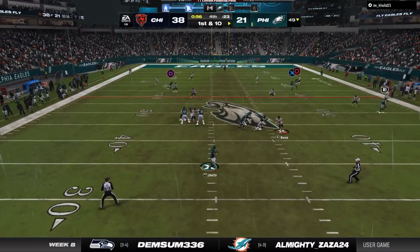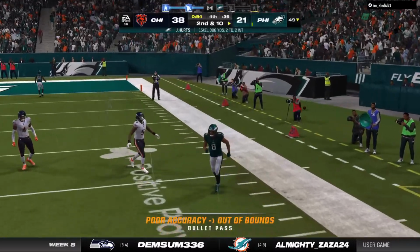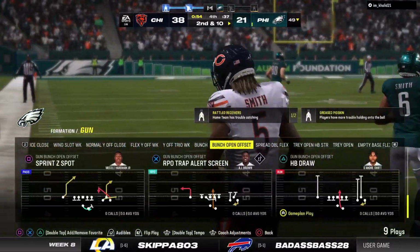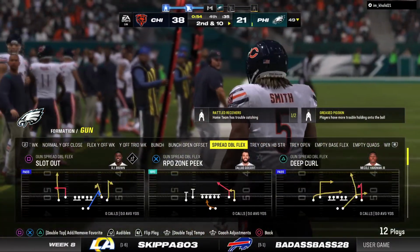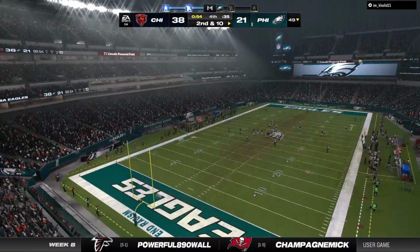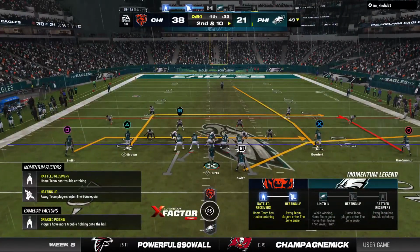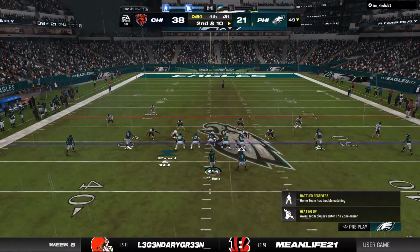Here's Hurts to throw. The throw here right sideline falls incomplete. Nice progress down the field was halted by that incompletion. They could try for some safe yards here to get things moving again, or keep throwing it and pushing it downfield to try and pick up bigger yardage. Here's 2nd and 10.